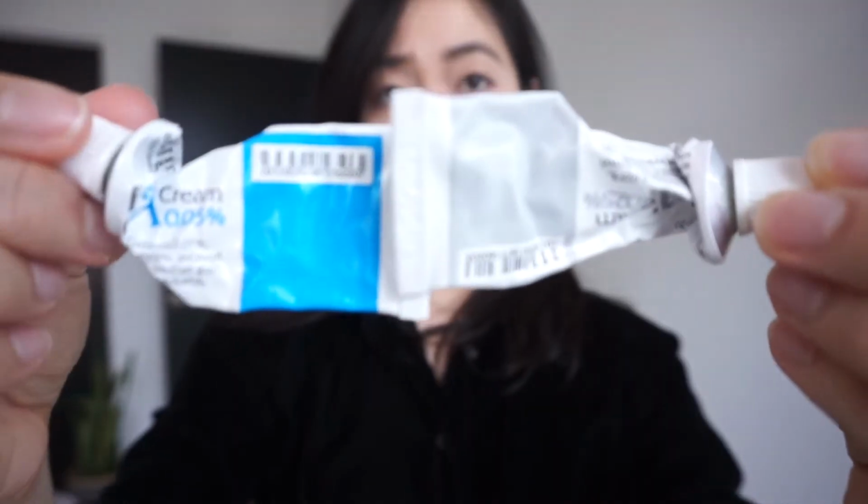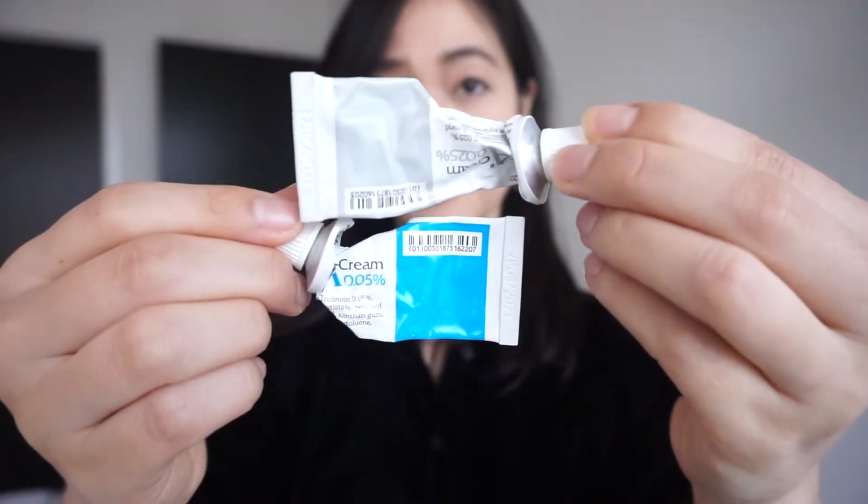All right, let's just keep it scientific. These are prescription face creams that I got through my primary care physician. Some of you may need to go through a dermatologist referral in order to be prescribed retinoid or Tretinoin, which would be the brand. So my first retinoid cream that I got prescribed to me is a 0.025 retinoid. I'm privileged enough to have health insurance and pay $10 out of pocket for a tube of cream.